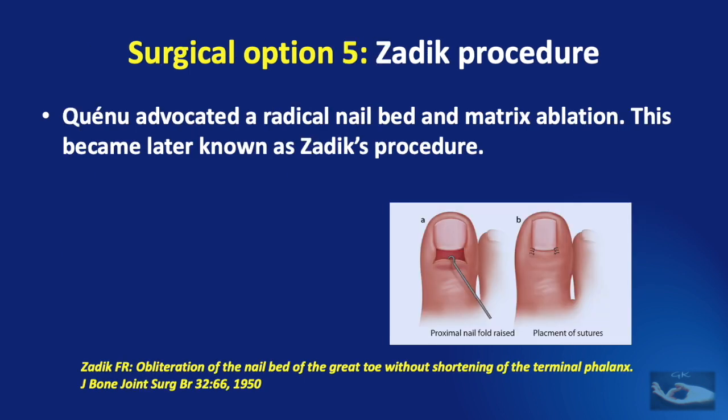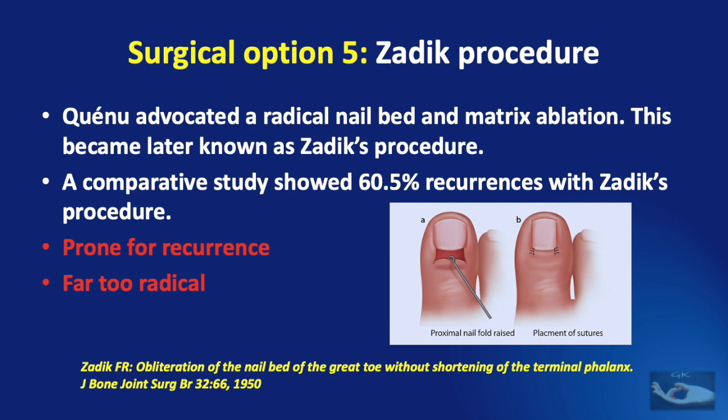Kenu advocated a radical nail bed and matrix ablation. This became later known as the Zadik's procedure. Here, a proximal nail fold flap is raised and the entire nail bed and matrix proximal to the lunula are excised. The problem with this technique is that it shows around 60.5% recurrence and it is far too radical.